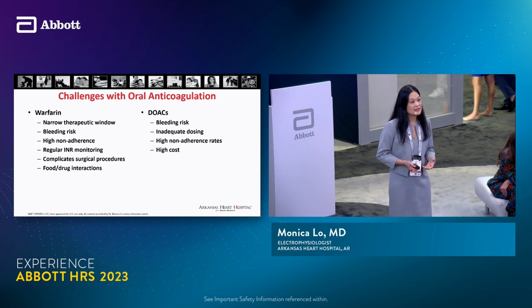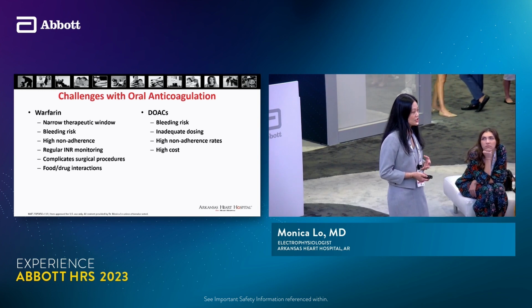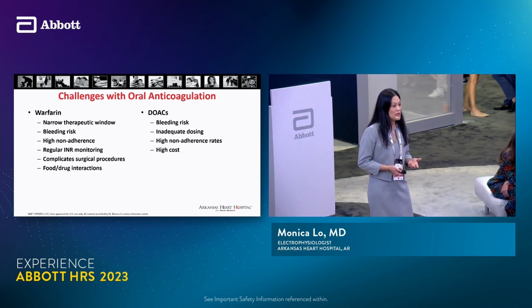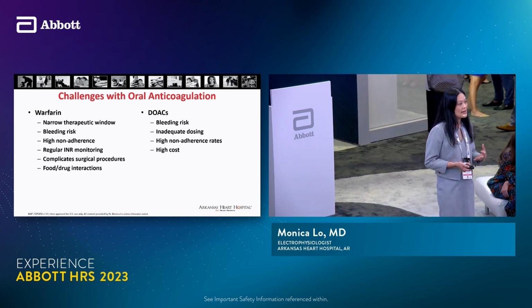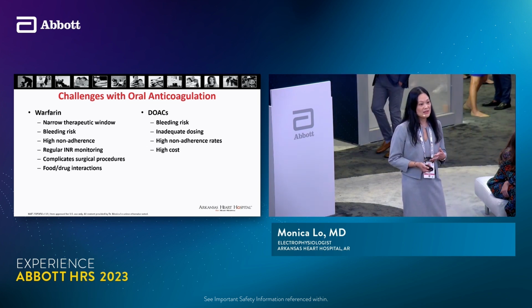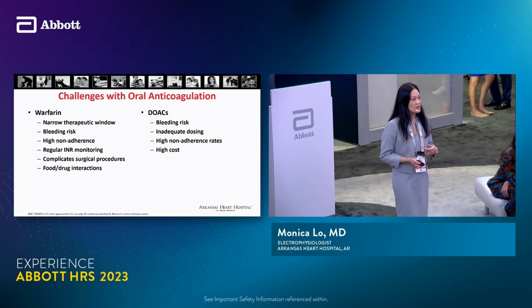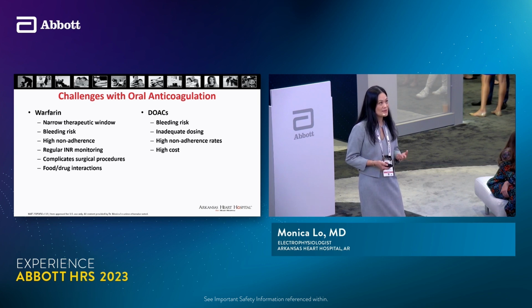But the highest risk when patients are diagnosed with atrial fibrillation on a DOAC is actually inadequate dosing. Because of trying to prevent bleeding risk, physicians feel like, hey, let's just cut the dose. But that provides a false sense of security, because if you're underdosed, there's still a stroke risk. Compliance is also an issue, a lot of times because of cost.